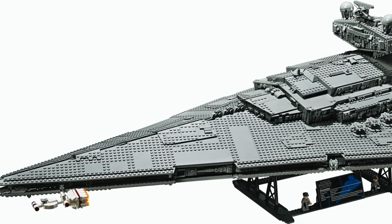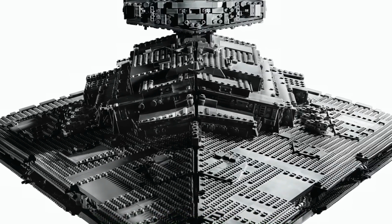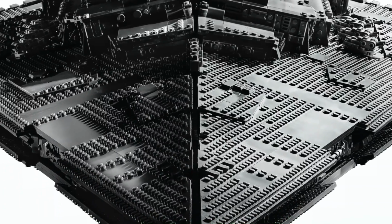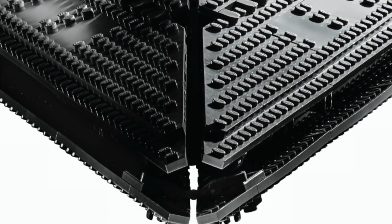You get like a couple of Imperial officers and that's it for a $700 set. I just wish they would have gone with something a little bit cooler, like a named character for something like this. I don't know who, but just throw something in there. Maybe even a Chrome Vader. Like, make another Chrome Vader with the new Darth Vader mold. Make him chrome and only release it in the set. That would have been a cool thing.